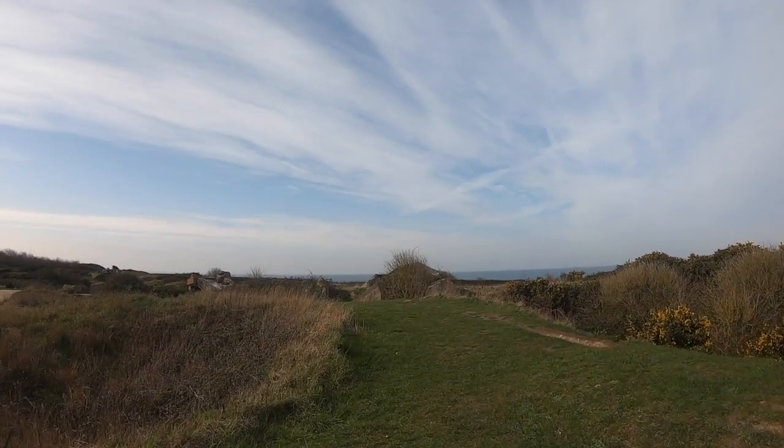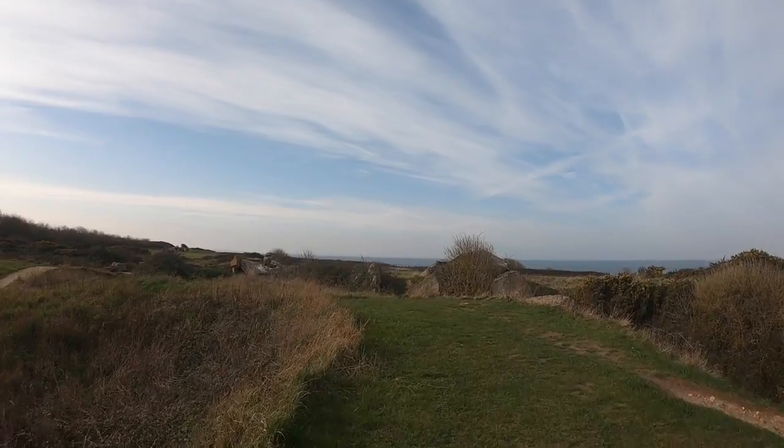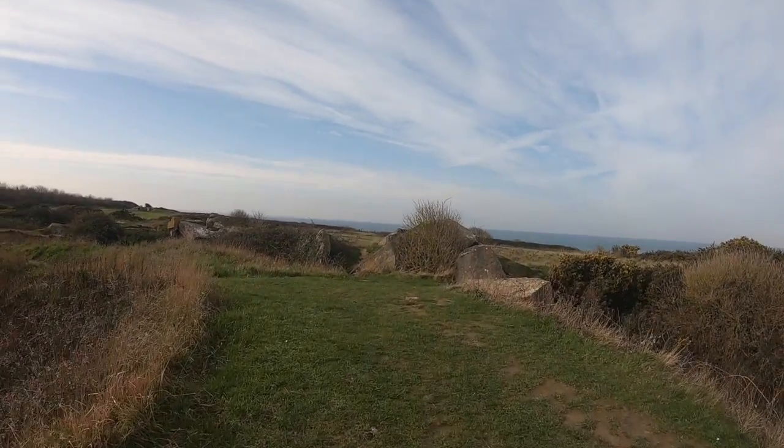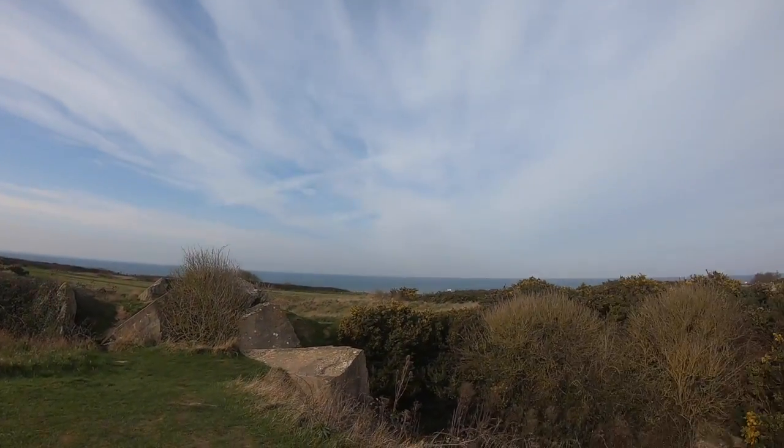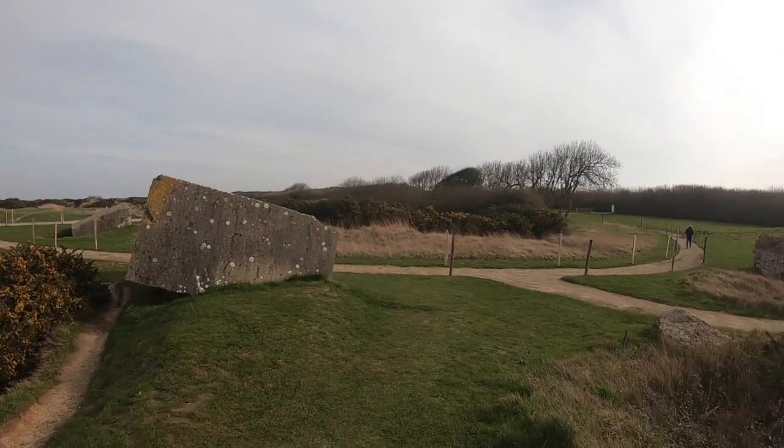Alright. Let's see what we got up here. There's more ruins. Yeah, there it goes all the way out over there. This whole area bombed.